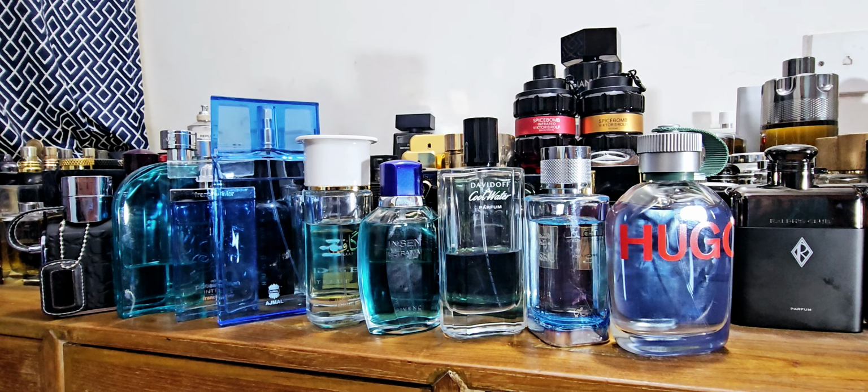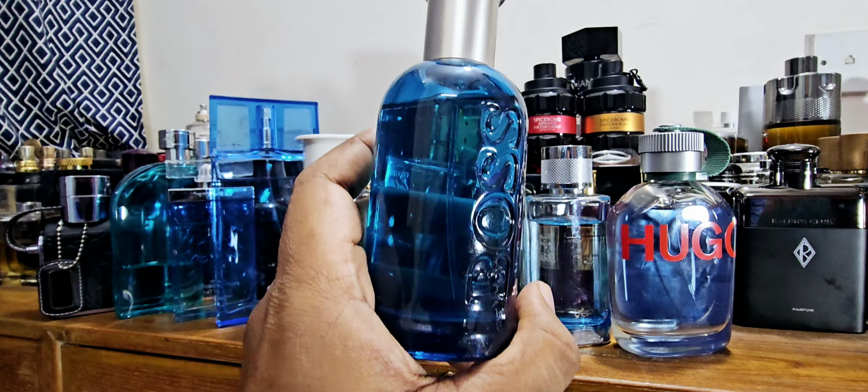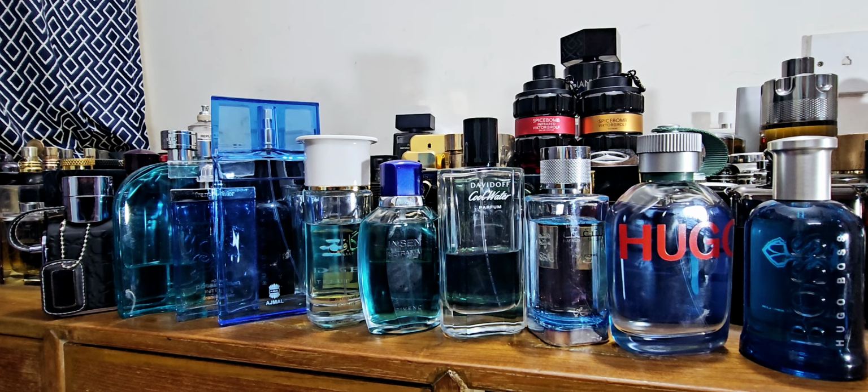So number one is one of my recent buys. This is the best fragrance in this list today by far. Okay, and when I say by far, it smells so good. Hugo Boss Bottled Pacific. It's a limited time release. You can take a look at the bottle. It's blue, following the trend. Keep it here. This, hands down, is the best summer flanker from this house. Okay, they do have Sport, Unlimited, and they do have Infinite, which I love also.